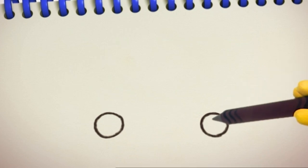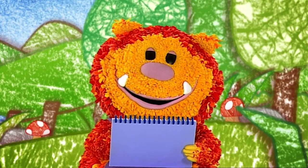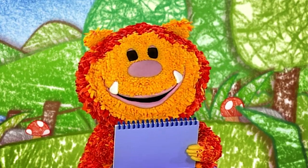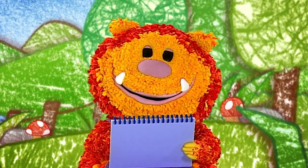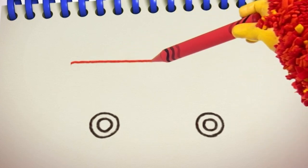Let's put two more little circles inside our wheels. Now for the bus. A bus is a rectangular shape. We'll need some straight lines for that. Across.